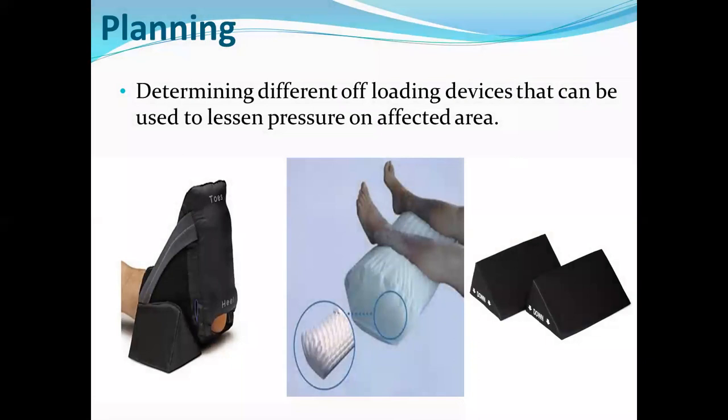Offloading devices such as your wedges, pillow, turning sheets, and heel mattresses or heel protectors are also very useful. But I also would recommend that there is no need actually to buy expensive devices like this. Sometimes your pillow and blankets are enough as long as it serves the right purpose. But again, it cannot really replace this type of devices, but they will be very expensive for some.